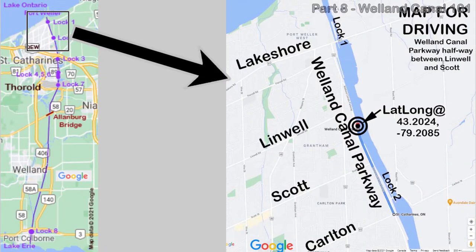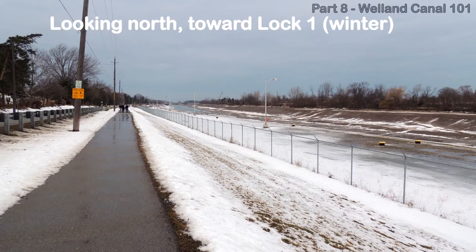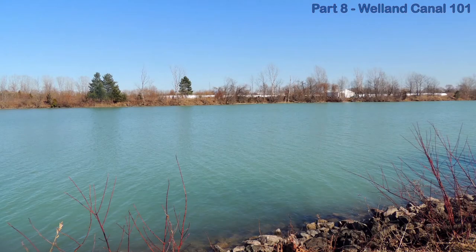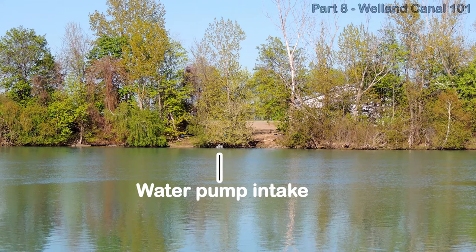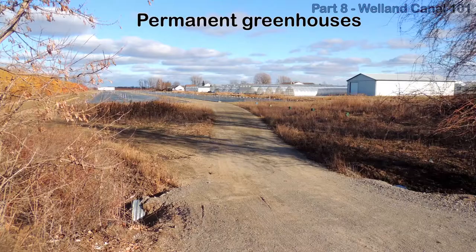The next spot is on the Welland Canal Parkway between Linwell and Scott. Across the canal, from here you can see a complex of greenhouses. These are part of a flower nursery. This is one beneficiary of irrigation water coming from the canal, in this case via a private pump and irrigation system.